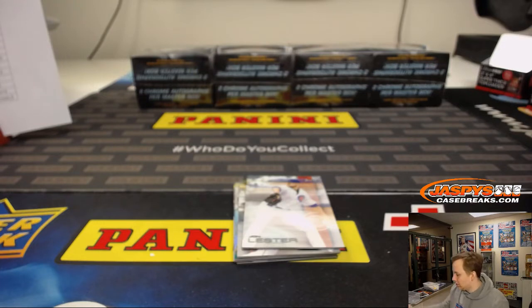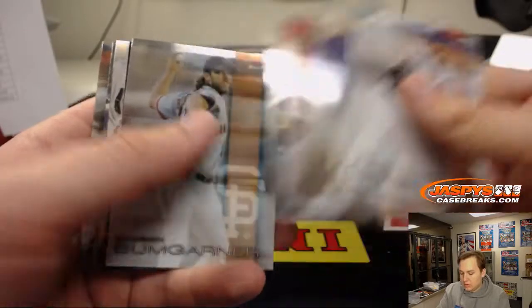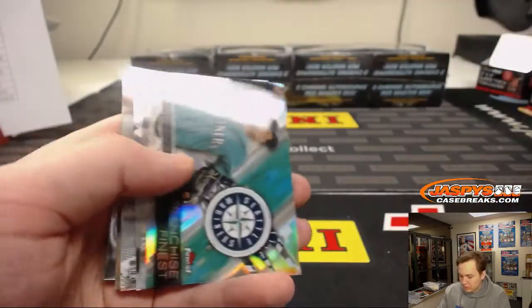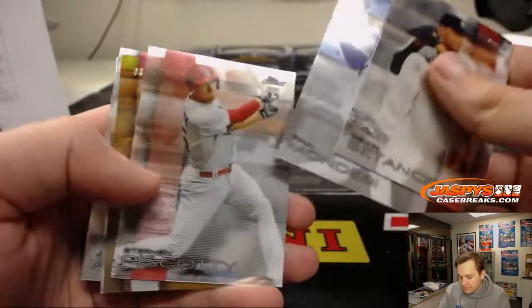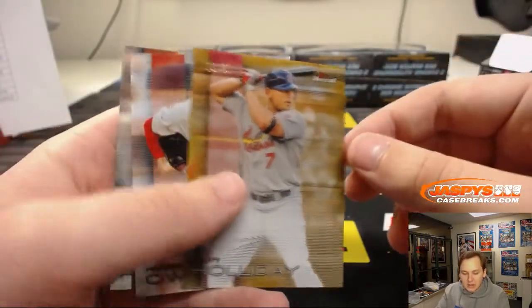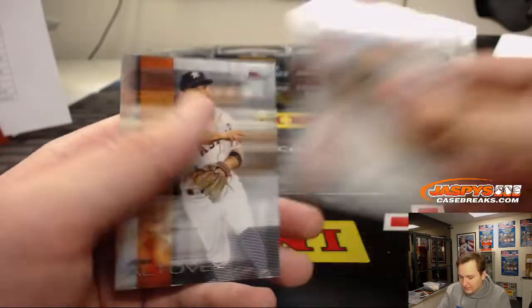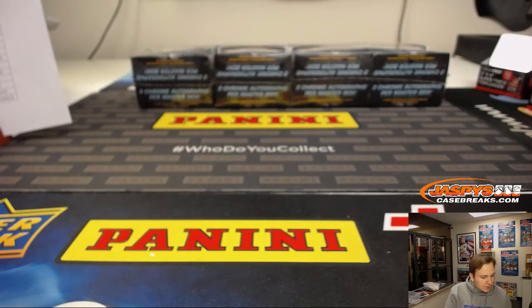Eric L. on the board. Has the Omar Vizquel and now the Corey Kluber, number 99. Nice hit there. Got Mike Piazza. And we got a gold number 50, Matt Holliday for the St. Louis Cardinals. That's Jeff. All right, halfway through, four boxes to go.